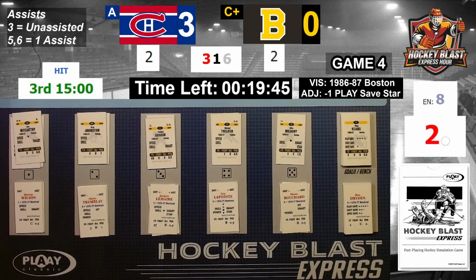Penalty check between anybody on the ice for the Bruins against Maury Wilson. Well, either way, we could either tie or go on the power play. It's a tie game and it's late. You really don't want to give Montreal that much of a chance. So we're going to tie. Oh, let's have the decider die choose. Dot, we tie. Oh, and Montreal's going to go on the power play.